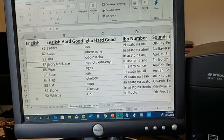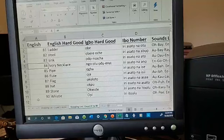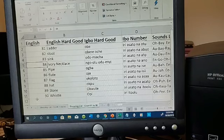85 pipe would be Aba. Iri Asato na ise. 86 flute would be Aja. Iri Asato na isi. 87 flag would be Akalata. Iri Asato na asa. 88 hat would be Opu. Iri Asato na asato. 89 stone would be Okute. Iri Asato na itolu.